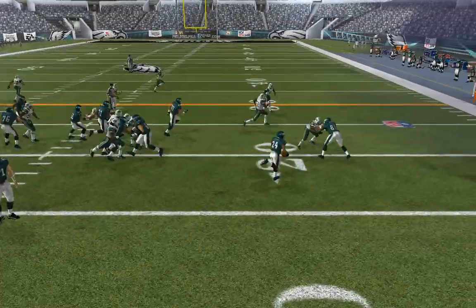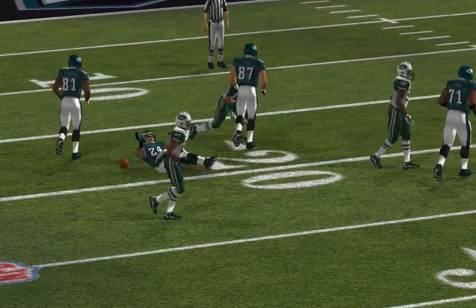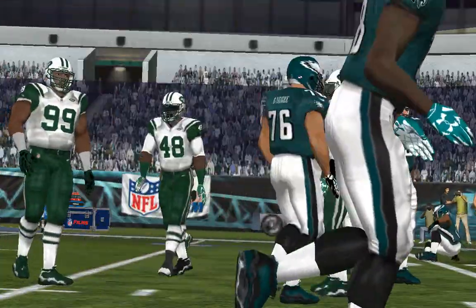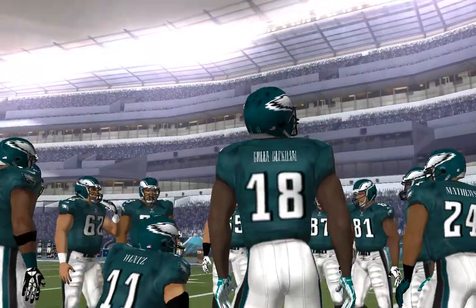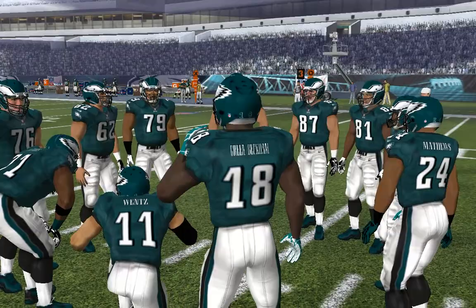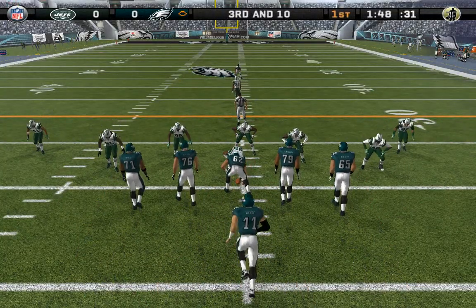Cross play to the right. Big pop that time. One thing these guys don't want to do is give up in a running game, because if they do that, they become one-dimensional. And that plays right into the defense's hands. Ball on their own 20.